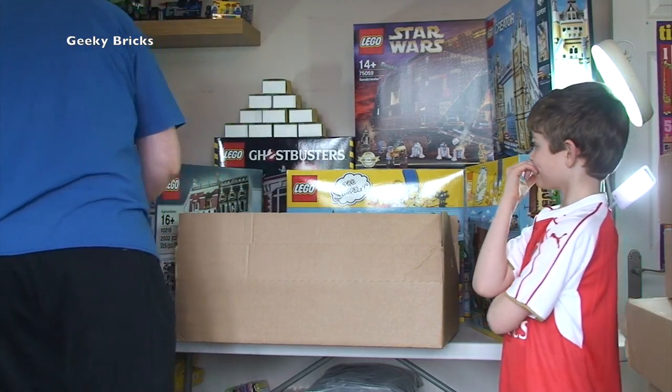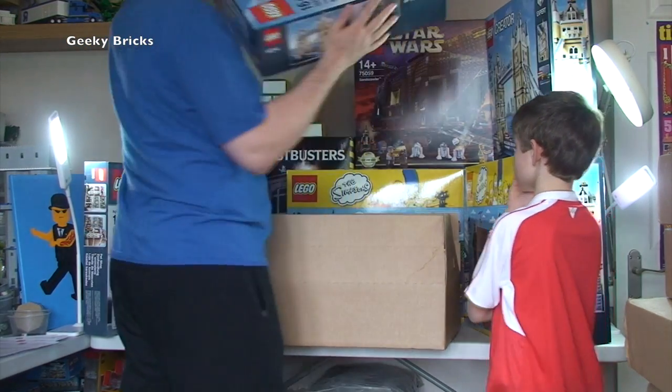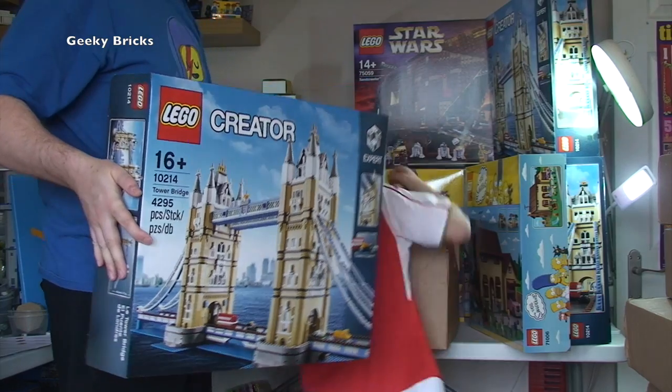You have to start opening on there. Another one! Yeah. That's the third one. Okay, I really did make the most of double VIP points, didn't I? Okay, so we've got another Tower Bridge! What else is in there, Ethan?